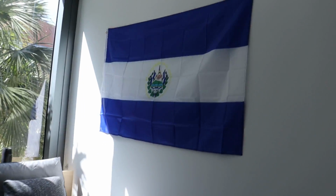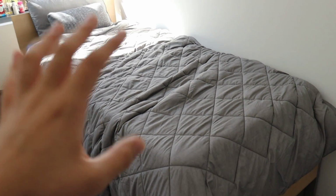Welcome to my room. I feel like I'm on MTV Cribs. So the very first thing you see is obviously my shoes and my laundry bag, but also this El Salvador flag. Obviously had to put it up. So here we have my bed. It's a twin XL. We've got my closet over here. But yeah, there's actually a lot of room in here.